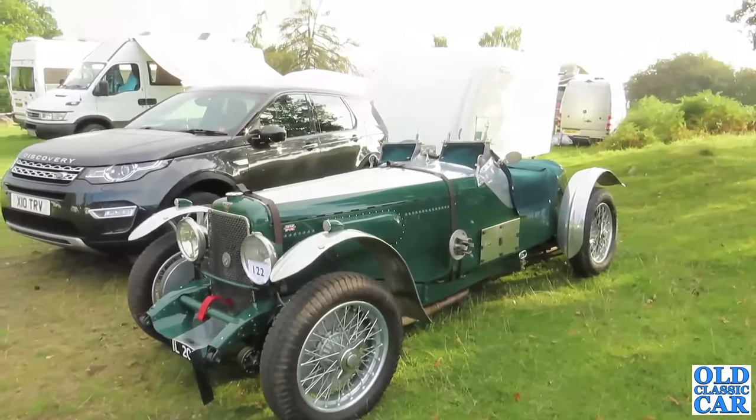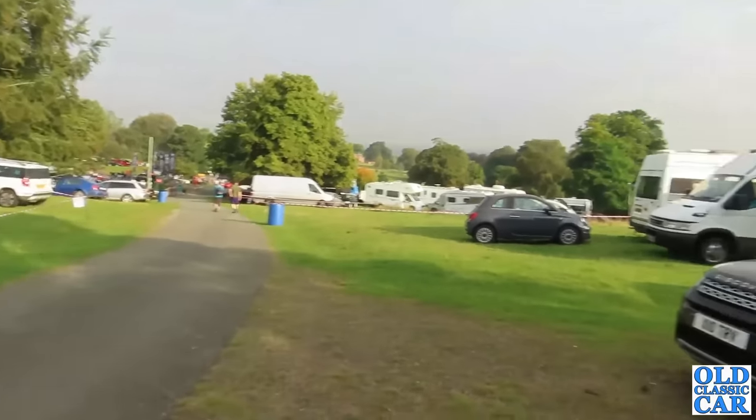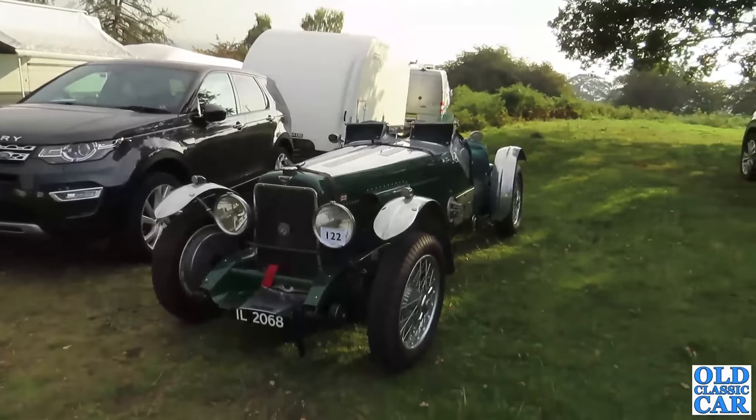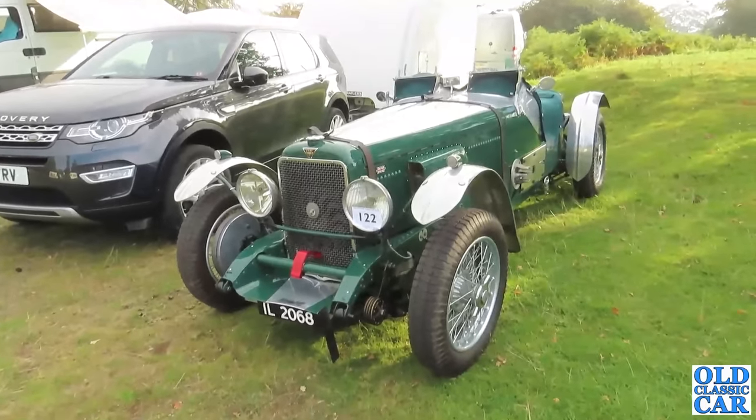Well folks, we made it down to Loton Park. There was a spot of rain in the air actually, which I wasn't really expecting. It's about another 10 minutes before practice starts. It's the Saturday, day one of a two-day meeting here at Loton.